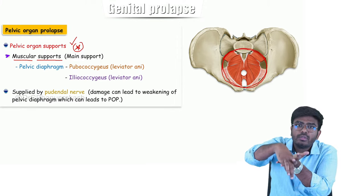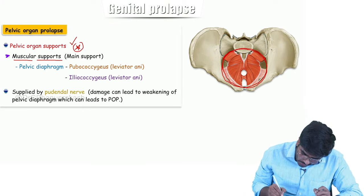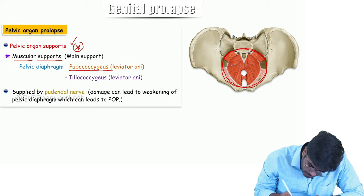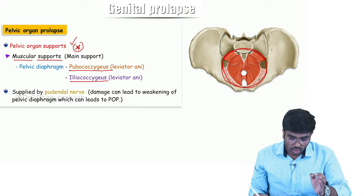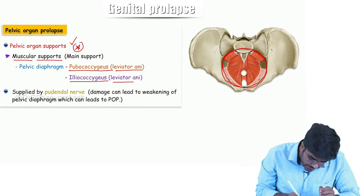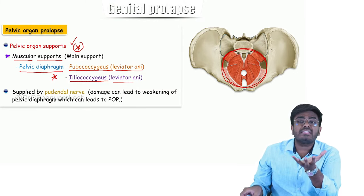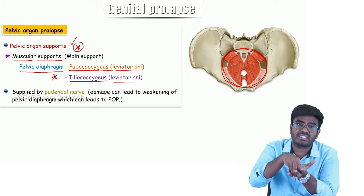Uterine prolapse will occur. So what are these important muscles? These important muscles are called pubococcygeus and iliococcygeus. The pubococcygeus and iliococcygeus, which are a part of the levator ani muscles, form the pelvic diaphragm. Okay, this pelvic diaphragm is the one which supports the uterus. It is supporting the uterus and keeping the uterus in its place.